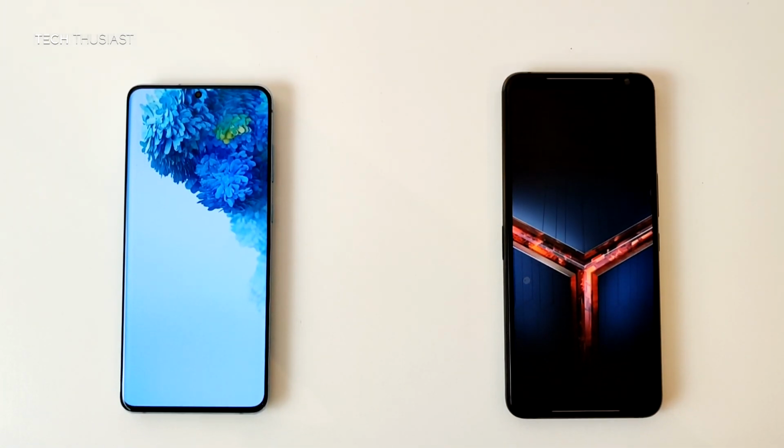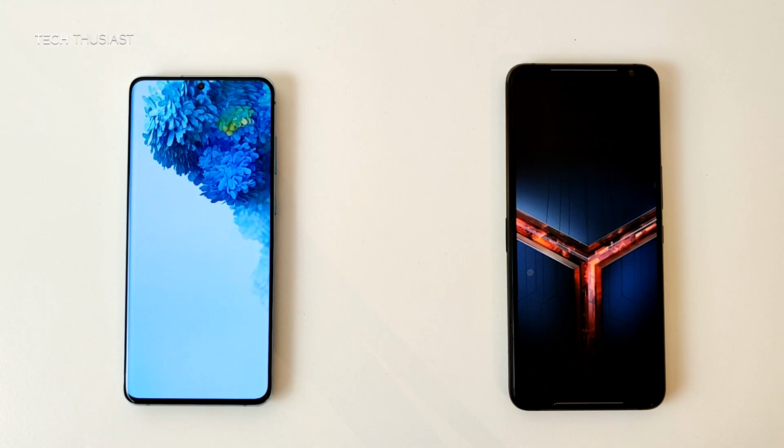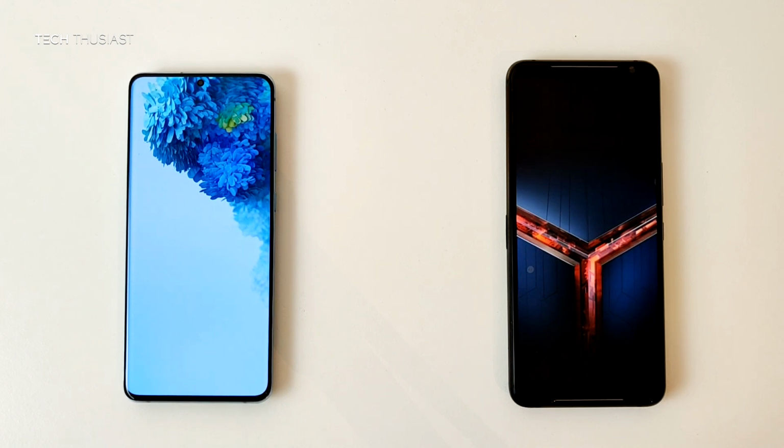Tech enthusiast here, and this is a speed test comparison between the Samsung Galaxy S20 Plus against the Asus Rog Phone 2. So we have the new Exynos 990 CPU versus the Snapdragon 855 Plus, 12GB of RAM versus 8, as this is the Tencent model, a heavily skinned version of Android versus a clean version of Android. Can the Galaxy S20 Plus be one of the best gaming phones of last year? Let's find out in this video.